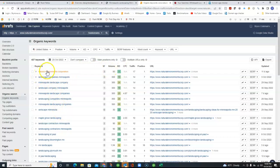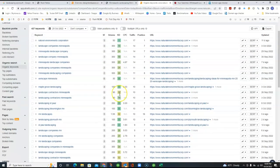I always forget these because these are people searching for their actual business name. But when you get into Landscape Companies Minneapolis, 300 people. Now here's some higher numbers that I was talking about. If you get into the 20s, 30s, it takes a little longer to get those. But you can see the amount of people that they're generating from these. And you can get into some, like Minnesota Landscape Companies, 325, that's a little high.